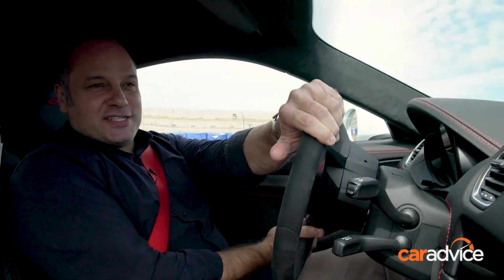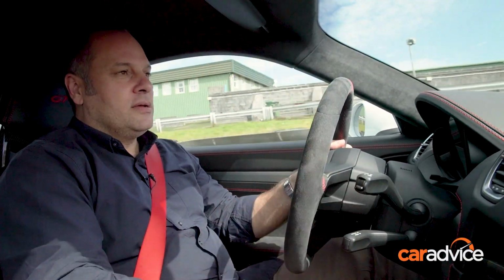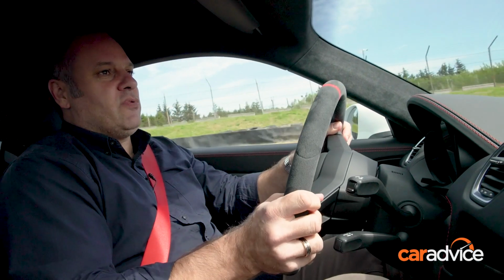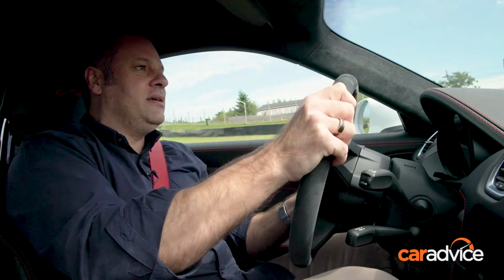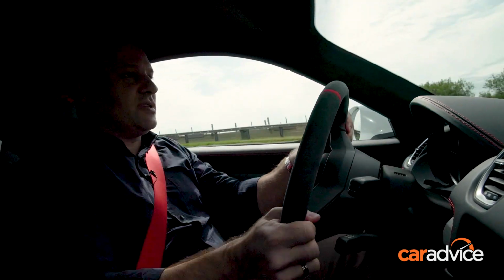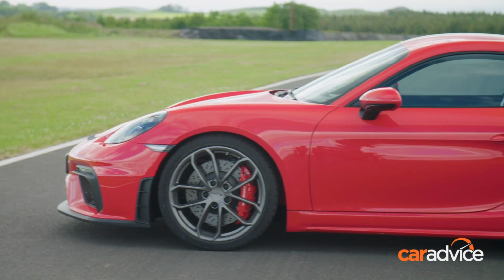In terms of the Cayman GT4, this thing is an absolute monster. I can't believe that this car is capable of doing what it's doing for the money. You know, I'm driving around a racetrack at warp speed now, worrying about braking points and apexes and where I turn in and when I get off the brake. And the thing is so composed and so flat. The steering's unbelievable. It's just an incredibly easy car to drive fast, which is the mark of any great sports car. So it's just unbelievable how capable this thing is, and I'm going to concentrate on driving and enjoy the lap.